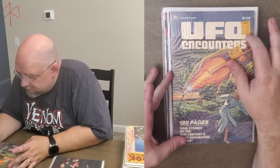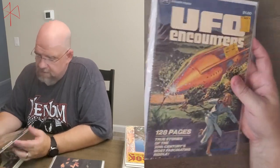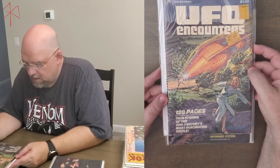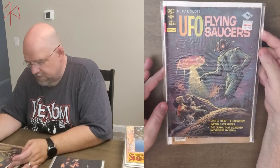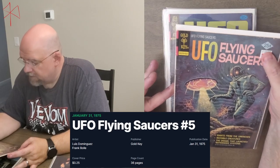UFO Encounters. Oh, they got stickers on them, man. Golden Press. 128 pages, so it's a graphic novel, pretty much. Soft cover, though. Gold Key UFO Flying Saucers. Some of these, saw some of these in the other box. Sticker on the outside, good.